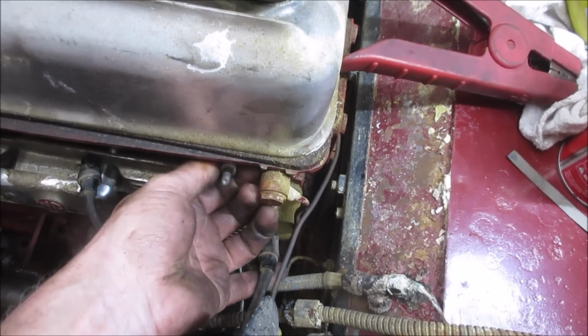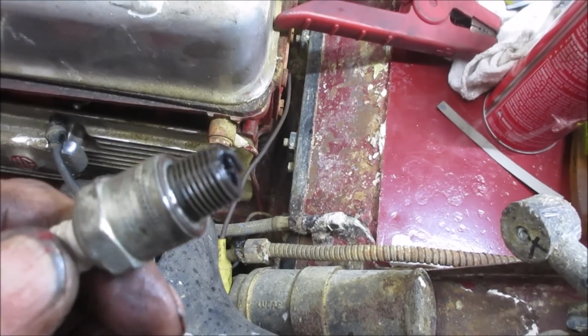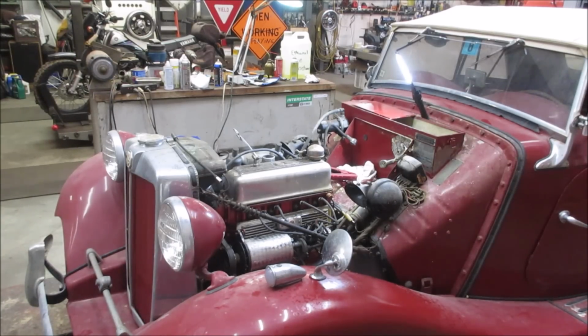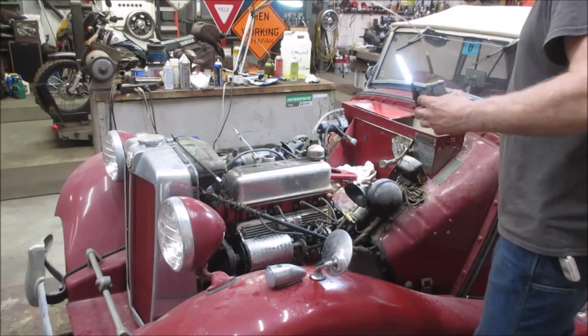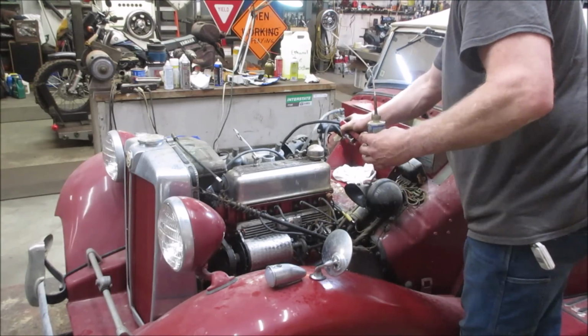Starter sounds good, huh? Everything sounds like even compression. Yeah, I think they're oil fouled. I'm going to take them out and clean them up, and we'll try it one more time. Well, eventually that jumper pack's going to die on us. So we've got clean plugs. Let's do it, and it's not putting any gas in it yet. See what it does.